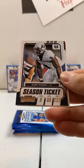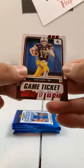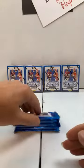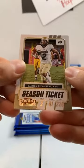Christian McCaffrey, Julio Jones, season ticket, Bobby Wagner. Game ticket, Josh Allen. Nice card there for the Bills. Chase Young and Cooper Kupp. All right, let's get a Josh Fields. That'd be a good one. Josh Fields. I'm calling Josh Fields coming up.